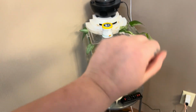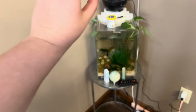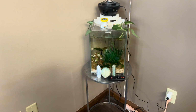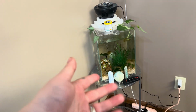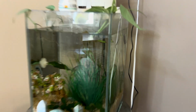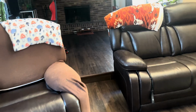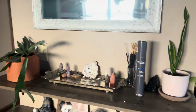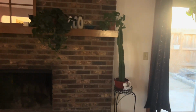This is my betta fish tank. It needs a very desperate clean. So yeah, it has some real plants in there and some fake plants and a few hides. Oh, there he is. Here's some more plants. My huge pride and joy cactus. More plants. I just got this staghorn fern today. More plants.